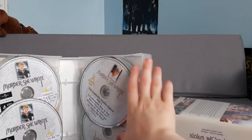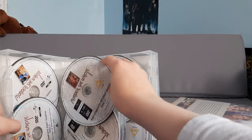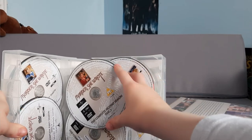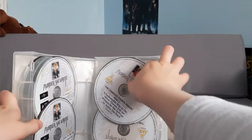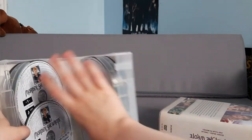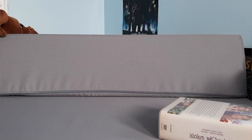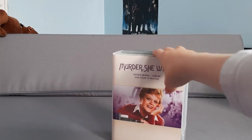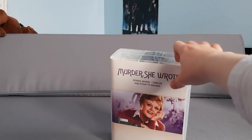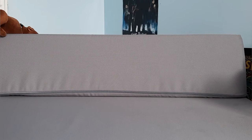Yes. Maybe you may notice those labels. I put those on myself. There's no way of saying it on the discs and on the box what episodes are on which disc. So yes, this is how they're packaged. Little compartments for each one. This is a series. 2 series are back there. Yeah, that's how they work. And also with this one, the four TV movies are on two discs behind the rest. So yeah, that's the entirety of Murder, She Wrote on two big DVD cases.